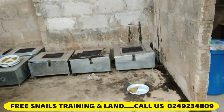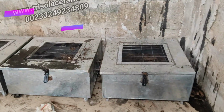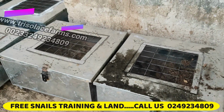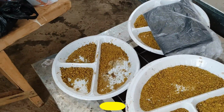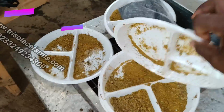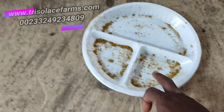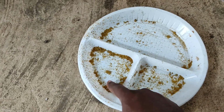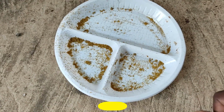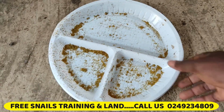We are entering into another facility, which here is basically for keeping very young ones. This is our incubation system that we use to incubate and keep young ones. So this is a normal feed trough. So you can see we are going to feed them. We have a lot of the feed troughs, but now we are going to change the system. So this side is going to be feed, that side is going to be feed, and this side is going to be water. So that is what we are going to do currently, and then we will take care of the snails excellently. So that is our feeding trough.